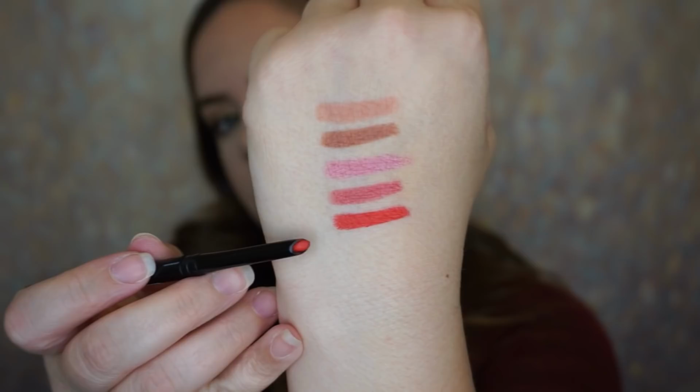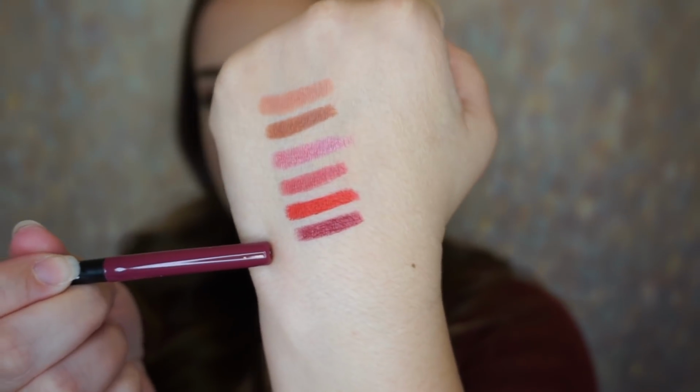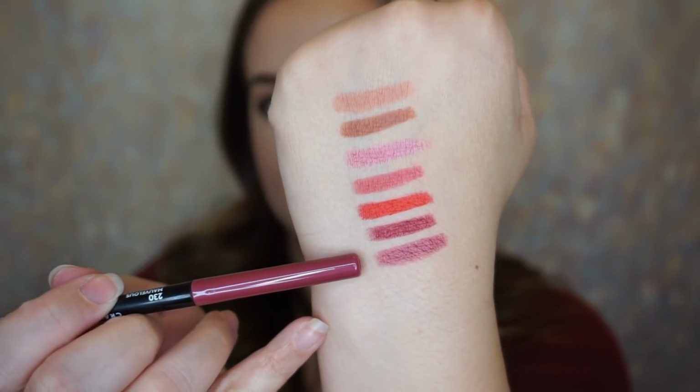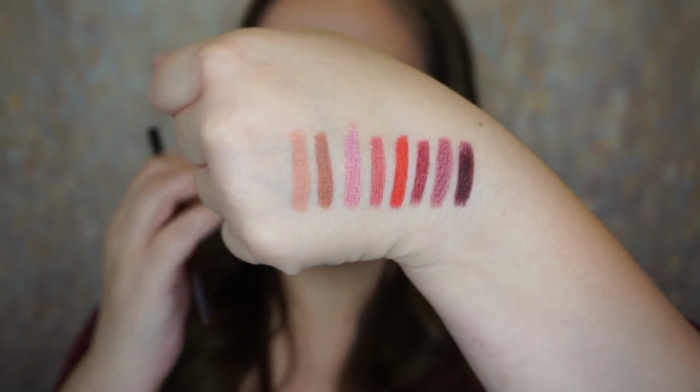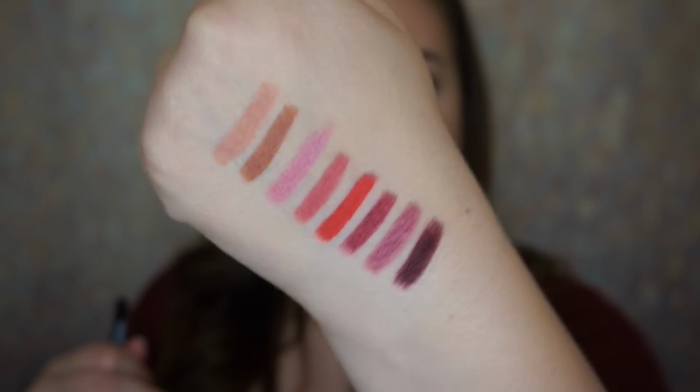I'm really impressed. That's cherry red, definitely a vibrant, vibrant red. The next one is called garnet red. It's like a deeper berry red. Ooh, I love this one, and I love the name. This is marvelous. This one is plum partner. So there are 8 shades of Exhibitionist lip liners.